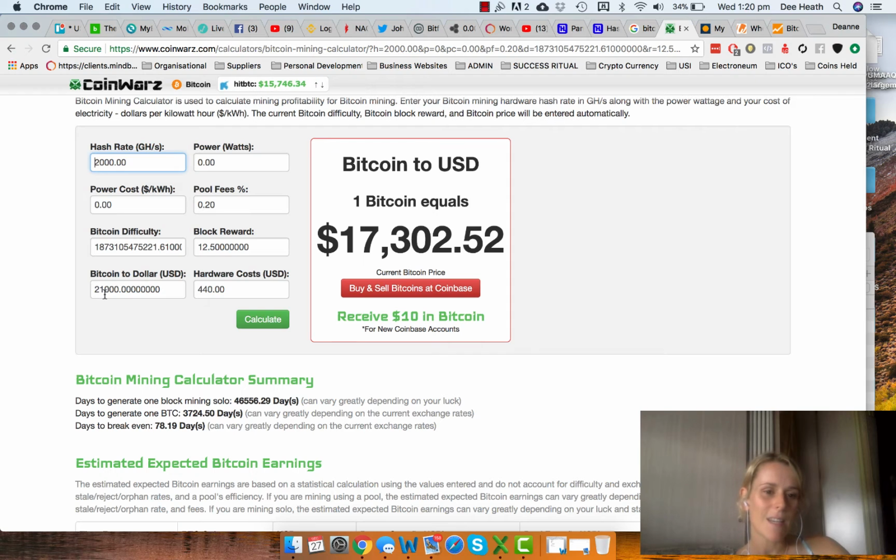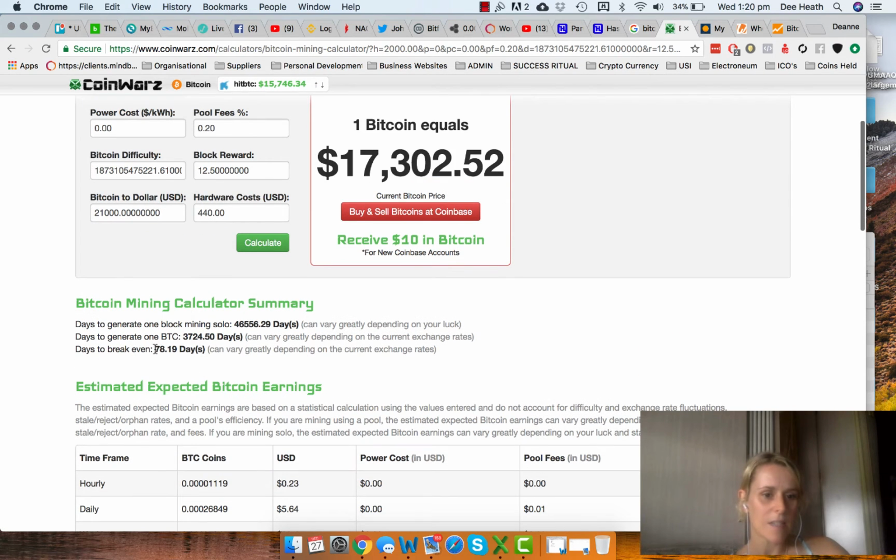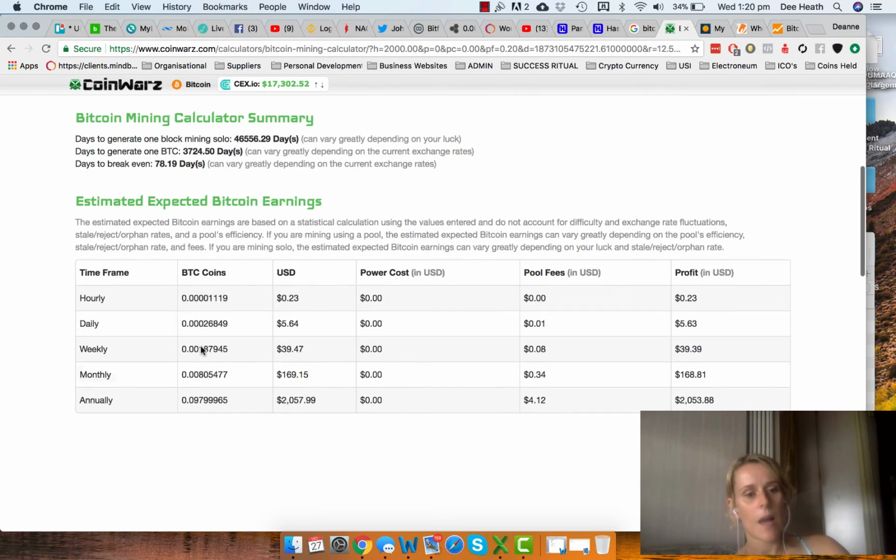So you can see here, it's going to take us 78 days to break even. So in 78 days, I will have my 440 US dollars back. Okay, and let's just see what my daily amount is going to be. So daily, I'm going to be getting $563 a day, weekly $39, monthly $168, and annually I'm going to be getting roughly $2,000.